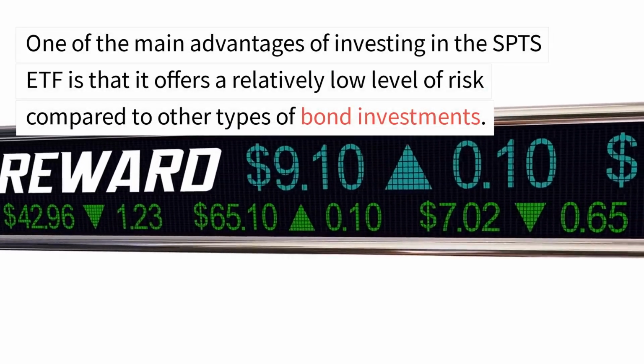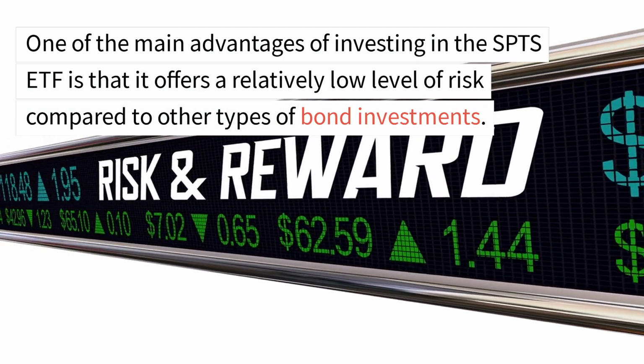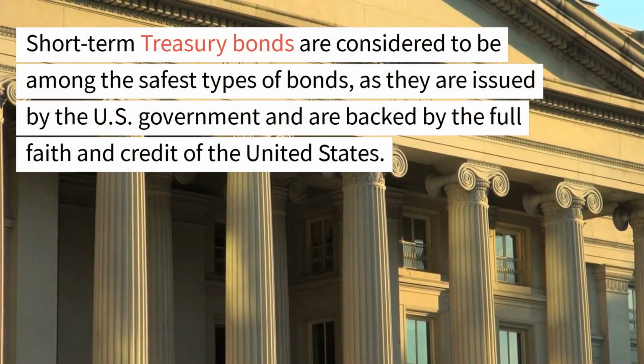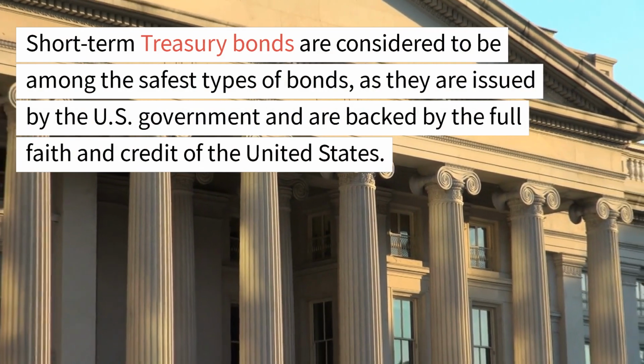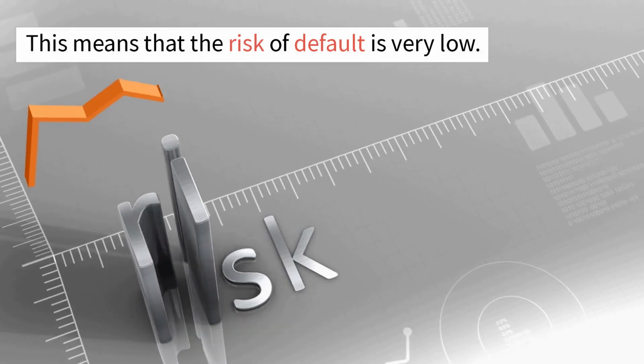One of the main advantages of investing in the SPTS ETF is that it offers a relatively low level of risk compared to other types of bond investments. Short-term Treasury bonds are considered to be among the safest types of bonds, as they are issued by the U.S. government and are backed by the full faith and credit of the United States. This means that the risk of default is very low.